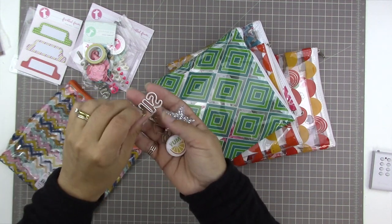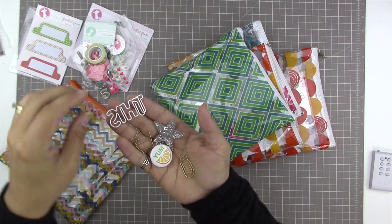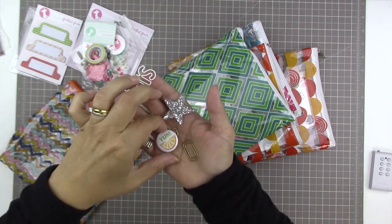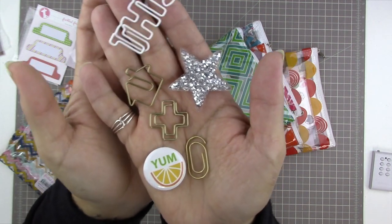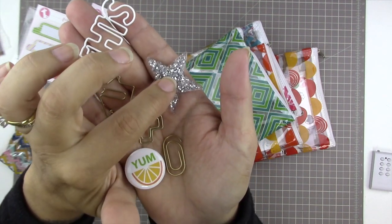And then there were just a handful of little doodads in each of them. This is the little assortment of doodads in this one. A little glitter heart. It's not a heart, it's a star.